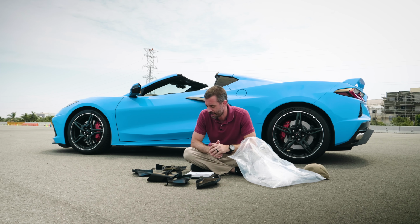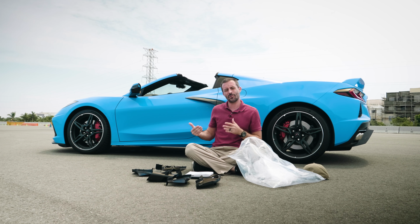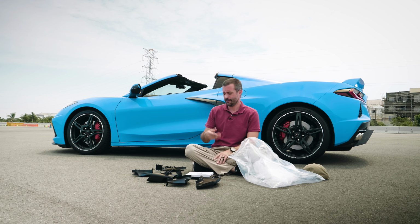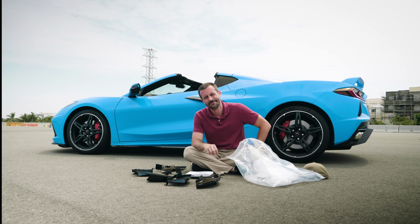That's the track preparation kit. It's fairly extensive, but I appreciate that Chevy gives you the option to do this. And you can be sure we're gonna do this and see how this entire process works.